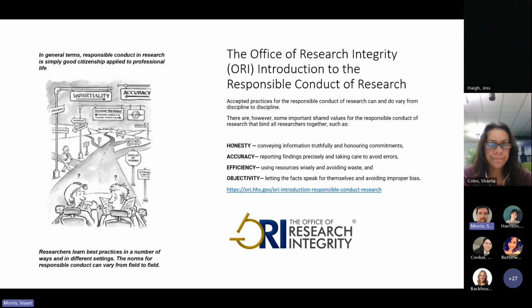Accepted practices for the responsible conduct of research can and do vary from discipline to discipline. There are also many interpretations of responsible research within the UK and across the globe. As this slide shows, the US Office of Research Integrity goes a bit further with some of its interpretations and sets out a useful list of shared values that binds all researchers together. These are honesty, accuracy, efficiency, and objectivity. So they've just gone a little bit further to describe some of the aspects.